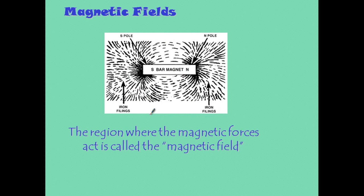Alright, so the region where the magnetic forces act is called the magnetic field. So all these lines represent the magnetic field. And stuff comes out of the north and travels around and goes into the south. And you'll see this in our lab. You'll see this with the little arrow compasses that I have for you.